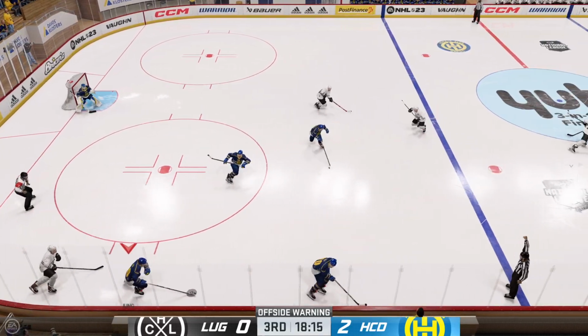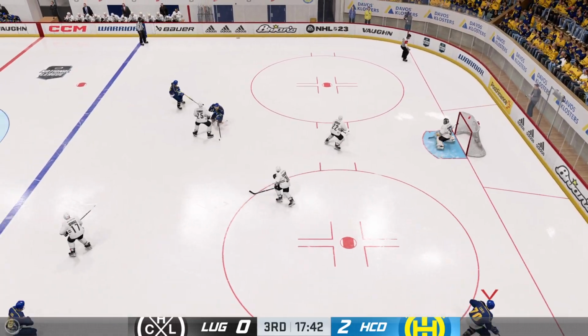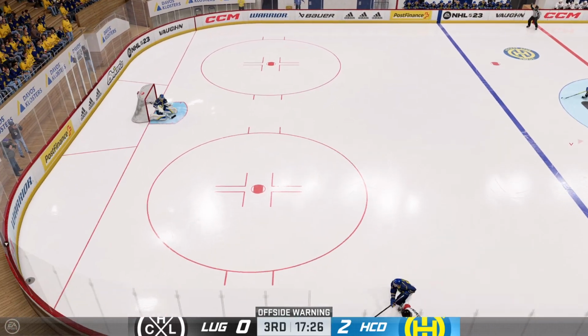Spectacular stop by the goaltender. How did he hang on to that? Davos is across the line and on the attack. And the puck escapes the zone, and they'll be forced to tag up.